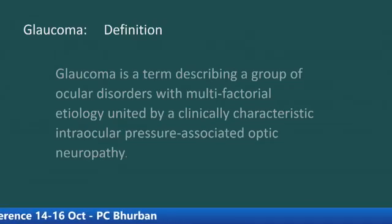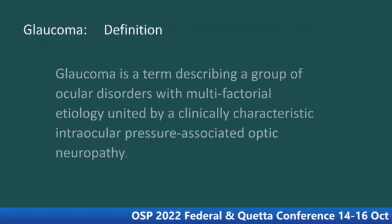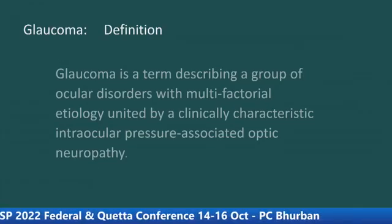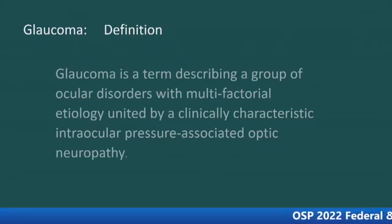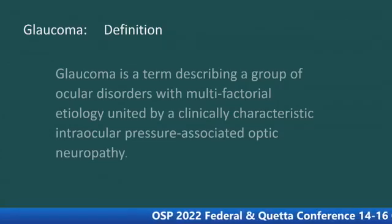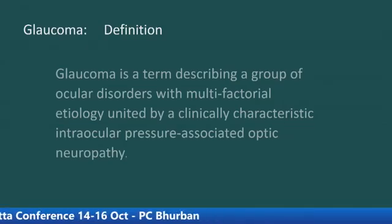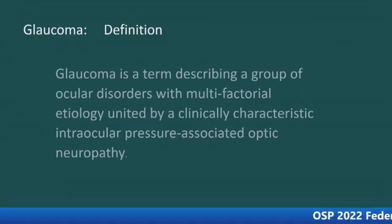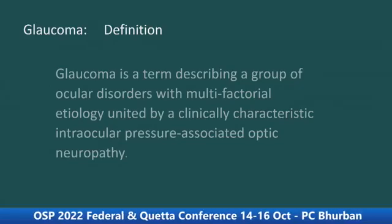In fact, as we have seen earlier, glaucoma is a difficult disease from all aspects, to diagnose it early and to treat it effectively. Glaucoma is a term describing a group of ocular disorders with multifactorial etiology united by a clinically characteristic intraocular pressure associated optic neuropathy. So we regard intraocular pressure as a risk factor, and it's very important because this is the only modifiable risk factor at present. So most of our discussions and research is on this.